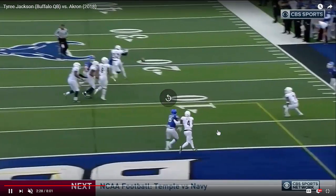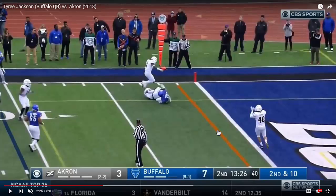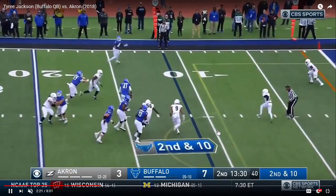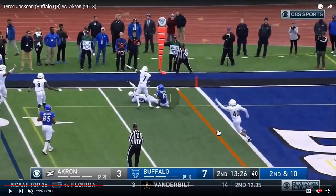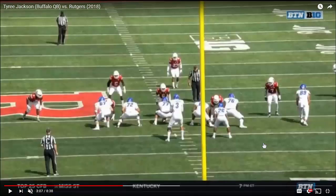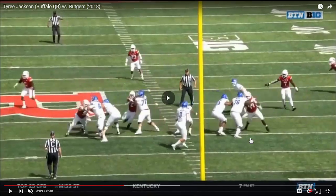And again, let's look at the game situation. You're up 7-3, early second quarter, 2nd and 10. You've got another play to live here. This isn't 3rd down or 4th down with the game on the line. Got to be wiser.